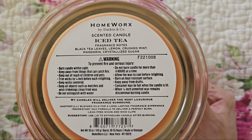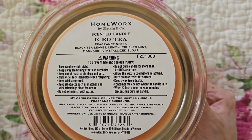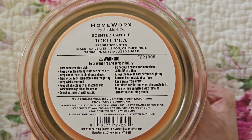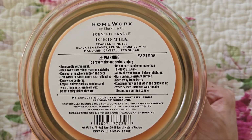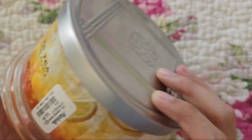So surprisingly, despite that this says crushed mint, I don't really pick up on it, but I do get like a powdered iced tea, like black tea mix. I don't know if it's like Nestle or Lipton, but it's very authentic, almost like salty.